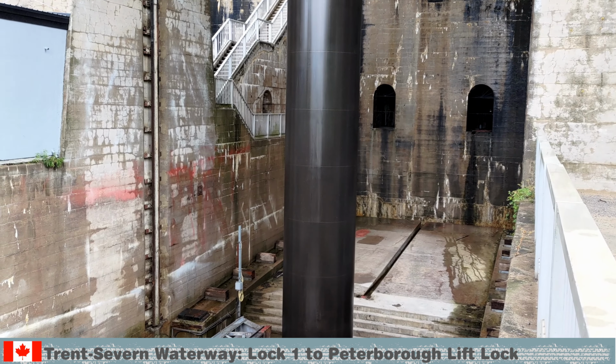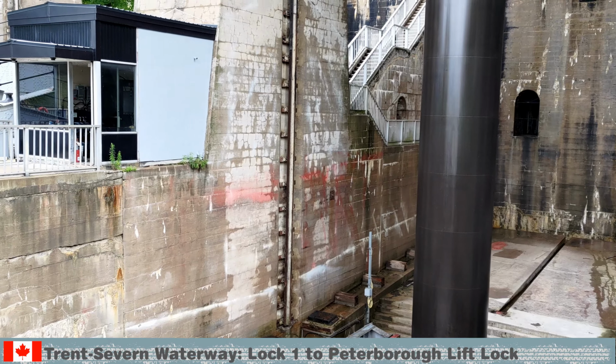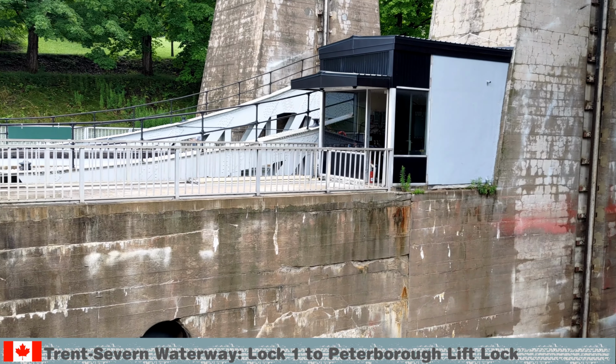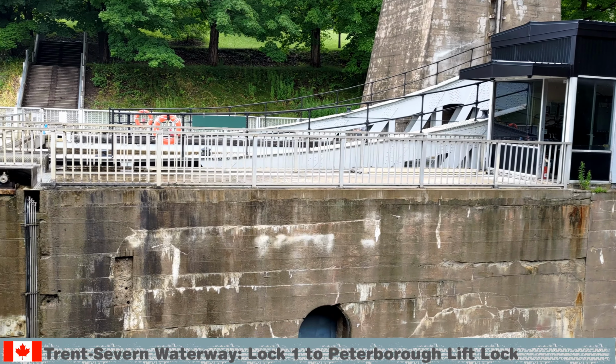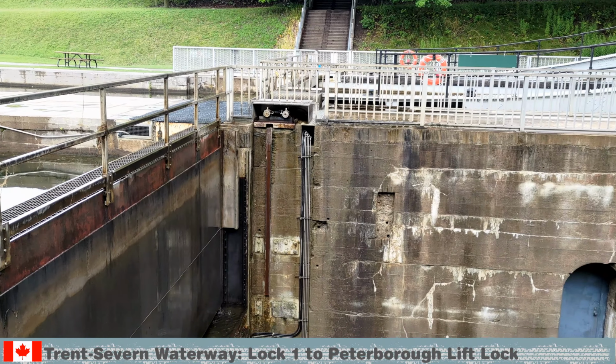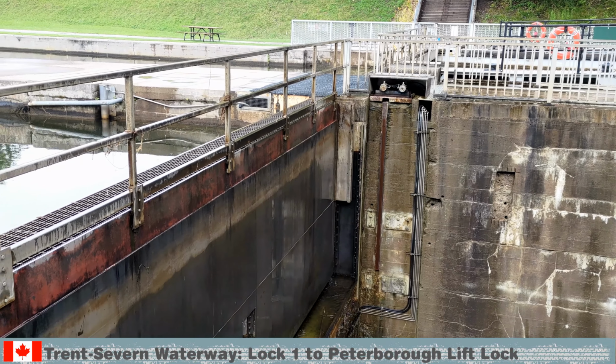I had to visit Lock 21, the Peterborough Lift Lock. They opened in 1904. Remember when I said that locks number 1 to 18 were built between 1908 and 1915? The Peterborough lock was operational 5 years earlier.